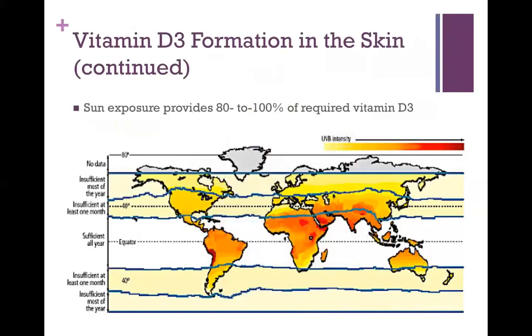Season can vary vitamin D making ability. So, for example, in San Luis Obispo, we can make vitamin D probably 95% of the year, but maybe northern areas, say Boston, for example, maybe only November through February are a little bit darker, less sunny, and so maybe they won't be able to make as much vitamin D.